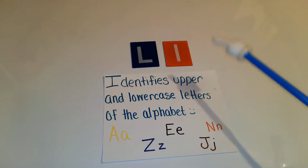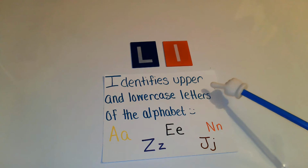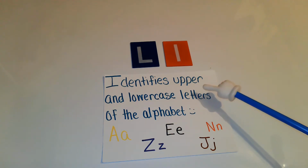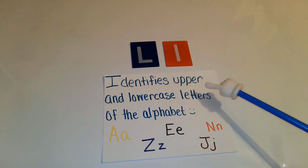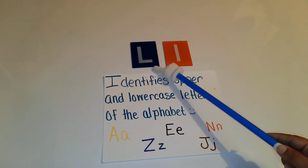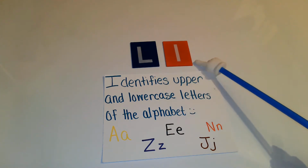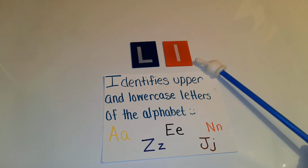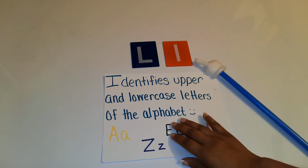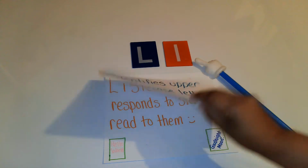The first thing we're going to do is identify which one is the uppercase letter L, which is the big letter L. And then we're going to see which one is the lowercase letter L, which is the little letter L. So the blue one is the uppercase, which is the big letter L. And the red one is the lowercase, which is the little letter L. So that was our first kindergarten readiness goal today.